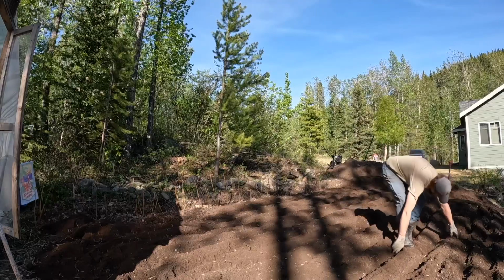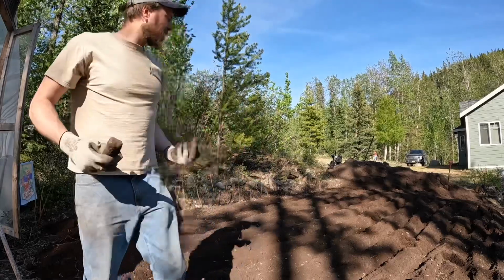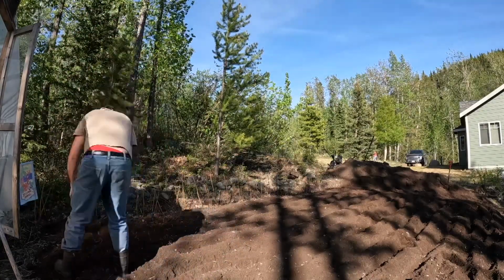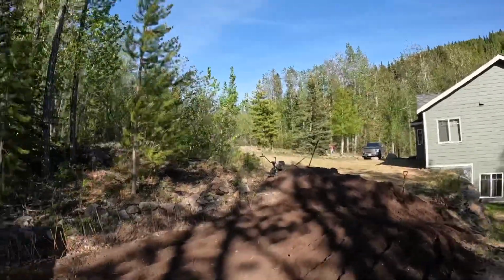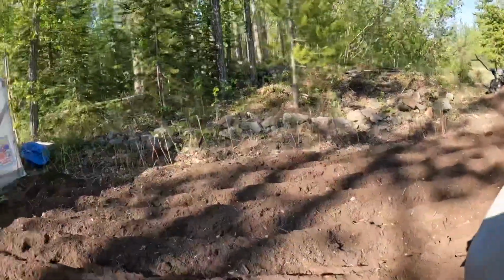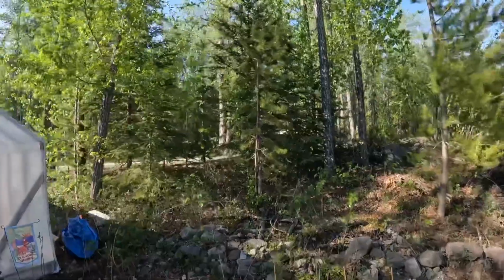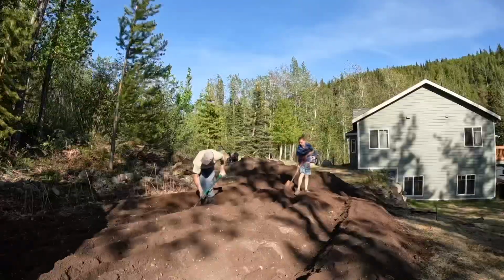Still a couple of rocks to pick. There we go. The garden's looking pretty good. We have some rocky soil though. That soil that we're adding is really loamy. Our soil is clay and sand, so it's a good mixture. Should make for really good growing material.